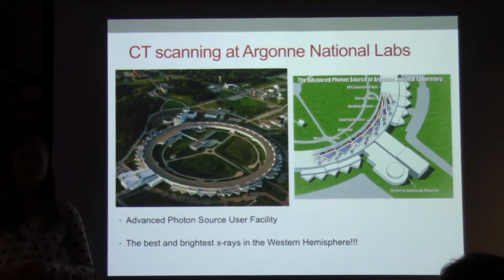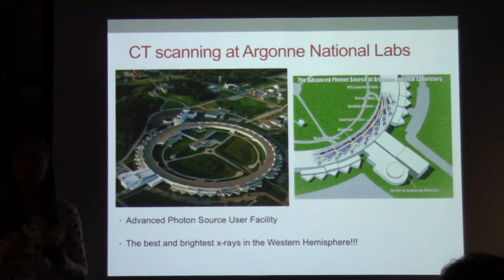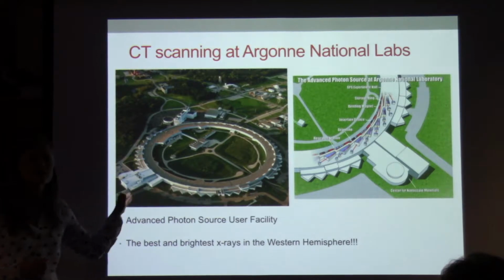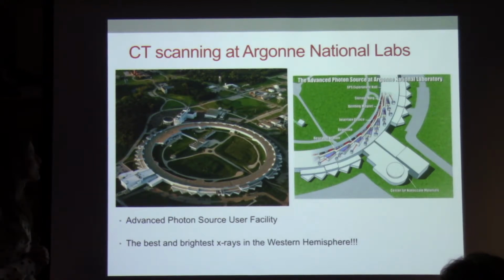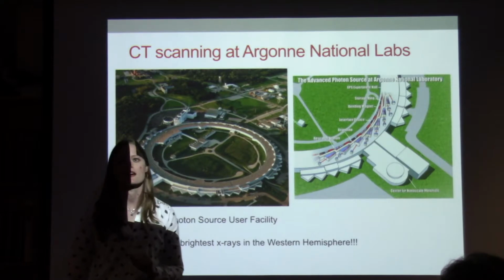to Argonne National Labs, which has the Advanced Photon Source User Facility. This is a user facility. You put in a proposal to get access to the facility, but otherwise it's free to use, though not free to analyze the data. The data sets are pretty big. But this is basically a kilometer-in-circumference ring. It's the brightest source of X-rays in the Western Hemisphere. And a whole lot of really cool science happens there. They've got beam lines coming off of this ring that give you very nice, fancy X-rays.